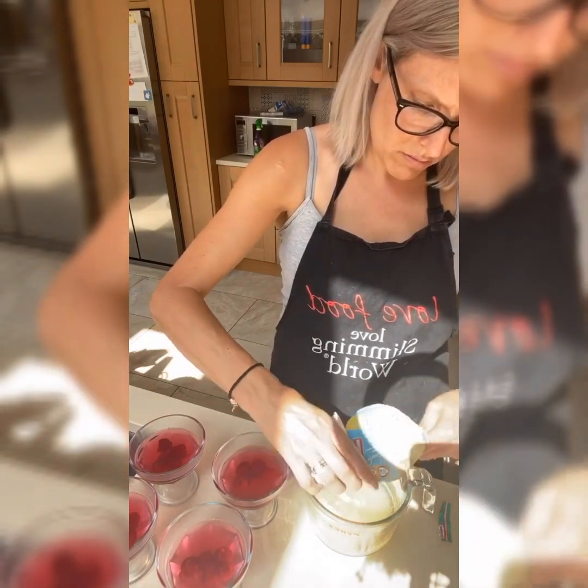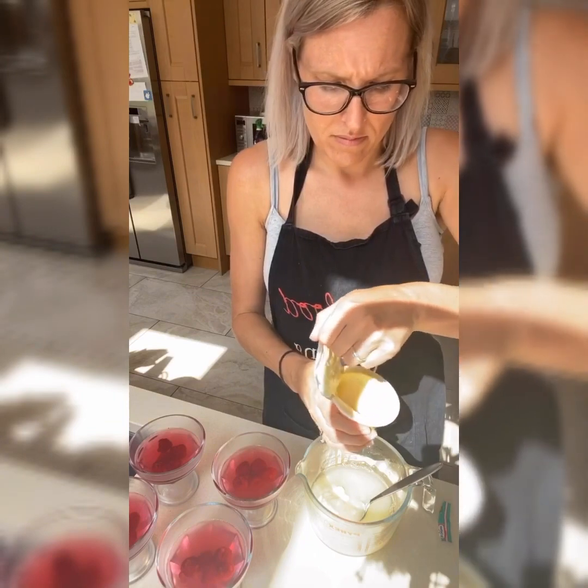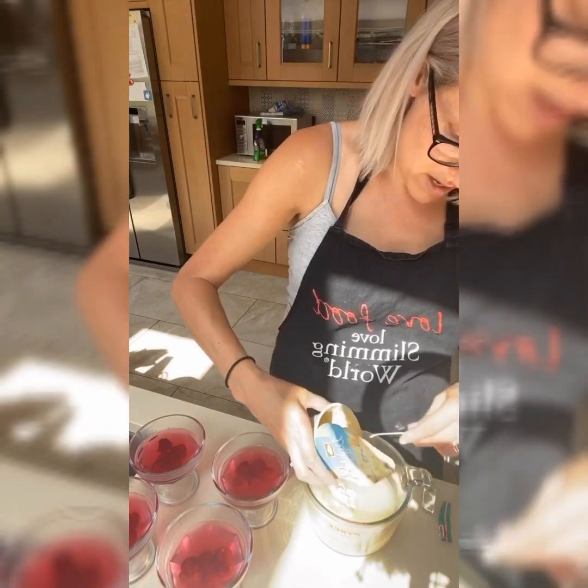Here we go. 1 pot, and then the next one. Sorry, the kids are just painting some clay models that they made.